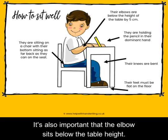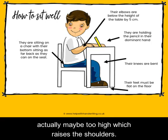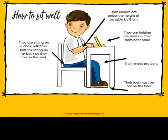It's also important that the elbow sits below the table height. Sometimes if you're sitting working at a kitchen table, it actually may be too high, which raises the shoulders, meaning that it's causing tension in the body.